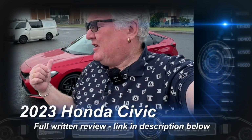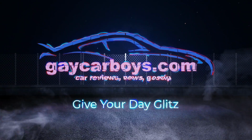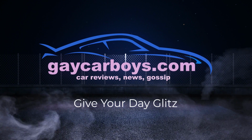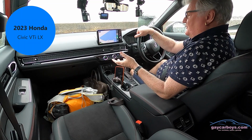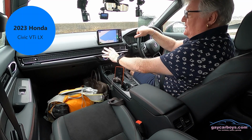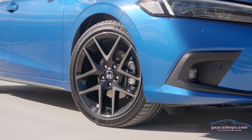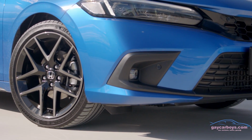And this week, the Honda Civic. And this really is a return to form for Honda. This little hexagonal design, and it's repeated from the lower part of the grille, outside.